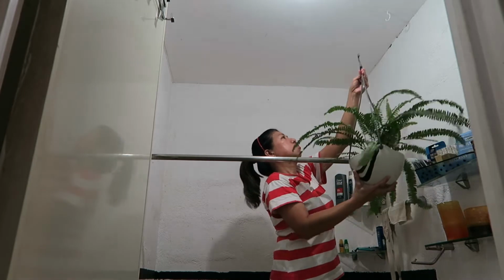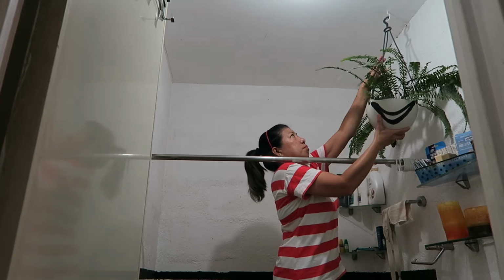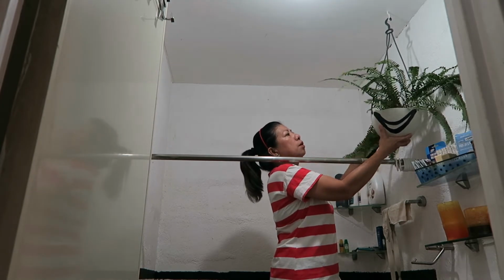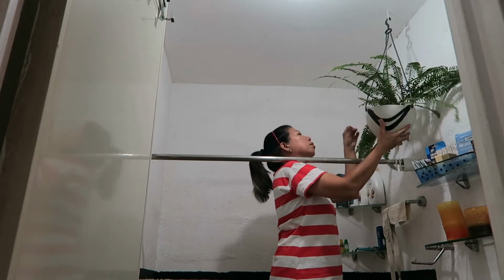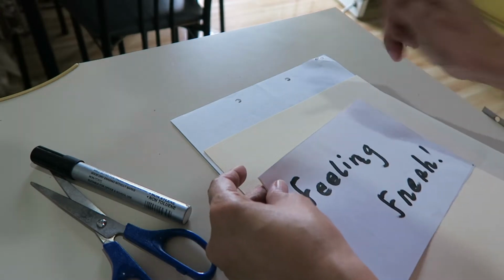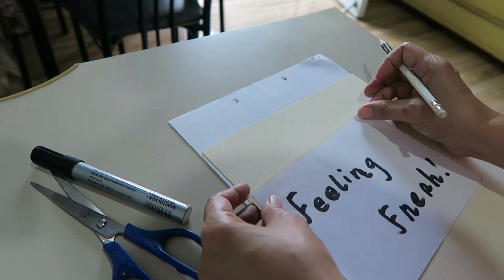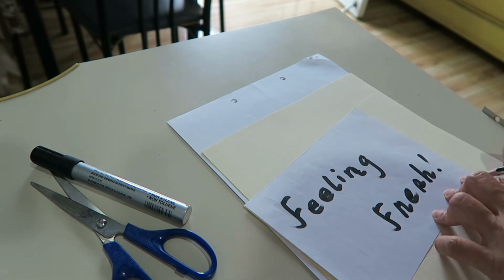Look at these ferns, it really gives beauty and freshness inside. I wanted to put frames in the bathroom because the wall is a bit blank, but I wasn't able to ask my brother and nephew to do the lettering and painting, so might as well do it myself.